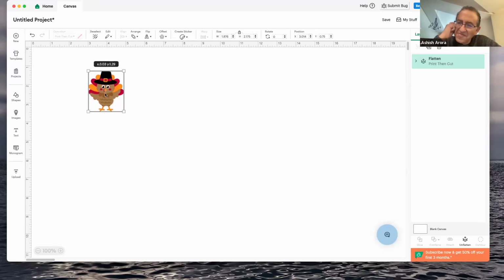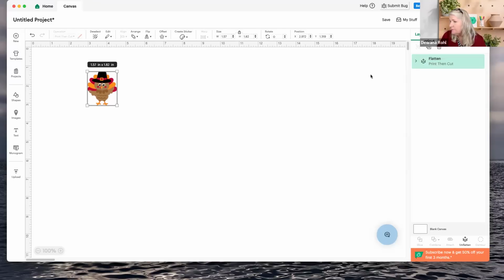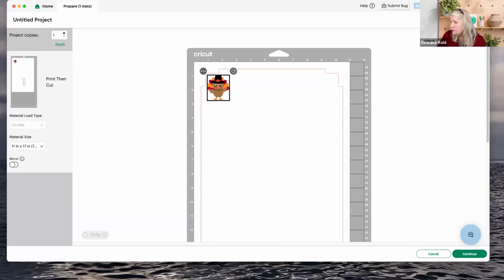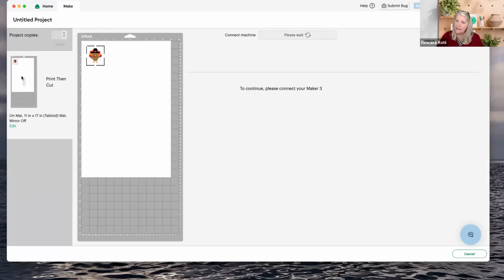So we have made some great improvements to print and cut. Let me show you one of them, and then we'll talk about some other improvements that we made that are not as visible. But say I wanted to print this little turkey guy here. And I just need one of him for right now. Now if you'll notice when I click on this, the corner fiducials wrap around my image, Ashish. So I get to save all of that material on my sheet that I can use again.